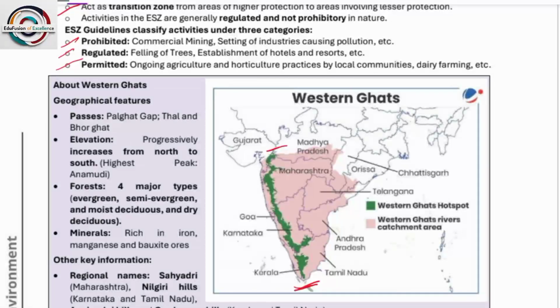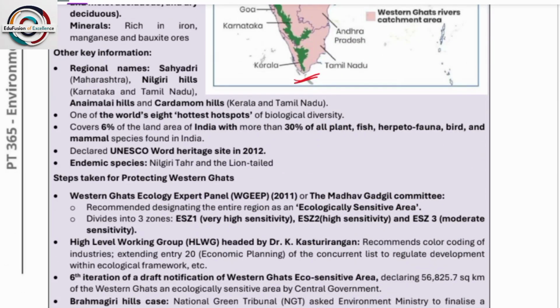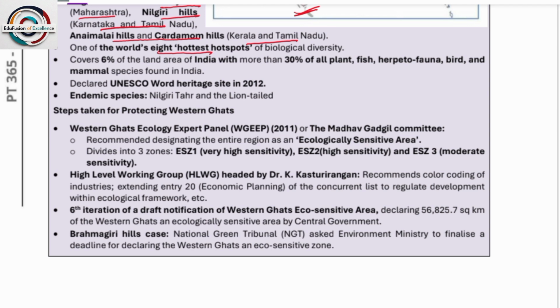So other key information, please have a look at this. Regional name: Sahyadri. Sahyadri, now you read here, is in Maharashtra, Nilgiri Hills. It is a culmination of Karnataka, Tamil Nadu and Kerala. Anamalai Hills and Cardamom Hills are in Kerala and Tamil Nadu. One of the world's 8 hotspots of biological diversity.